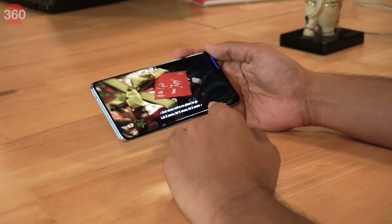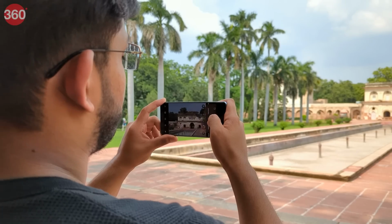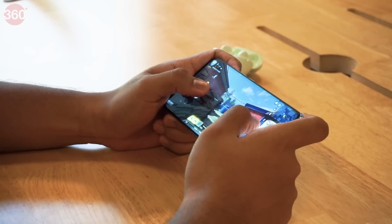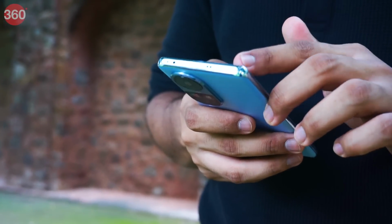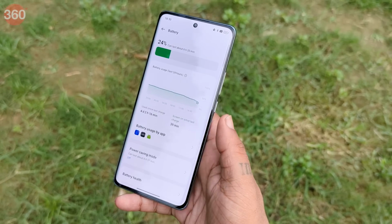I myself used this for an entire day that included my taking a couple of selfies, shooting some videos, watching the latest episode of a new web series, playing a match on my favorite FPS game, and lastly, posting those pictures on my social media and checking my engagement over time. After all this, I still had about 20% of juice left.